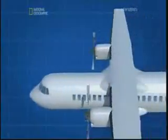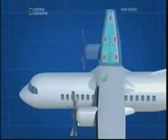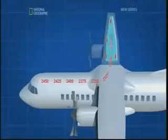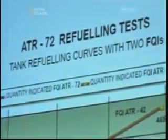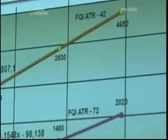The ATR's fuel quantity indicator collects data from sensors in the fuel tanks and calculates how much fuel is in the tanks. But since the fuel tanks on the 42 and the 72 are a different size, fuel quantity indicators can't be swapped between them. Technicians conduct refueling tests with the wrong FQI installed on an ATR-72. And the results are chilling.